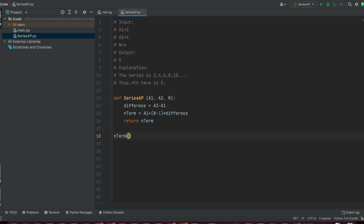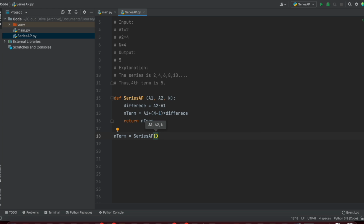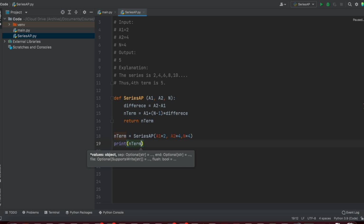And here in the brackets, I will write series AP, and here I will pass the parameters a1 equals 2, then a2 will be equal to 4, and then n will be equal to 4 as well. Okay, and then let's print n term. So what we expect is, by adding the input of 2 and 4, the fourth number should be equal to 8.